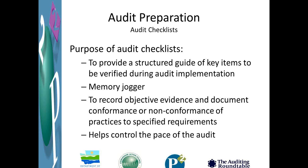Checklists can provide a memory jogger. They help you have a place to record objective evidence in a systematic fashion, so you're recording that, and that becomes part of the record. You're especially looking to be able to record non-conformances, so that those can be discussed and maybe cited to the facility during the report.